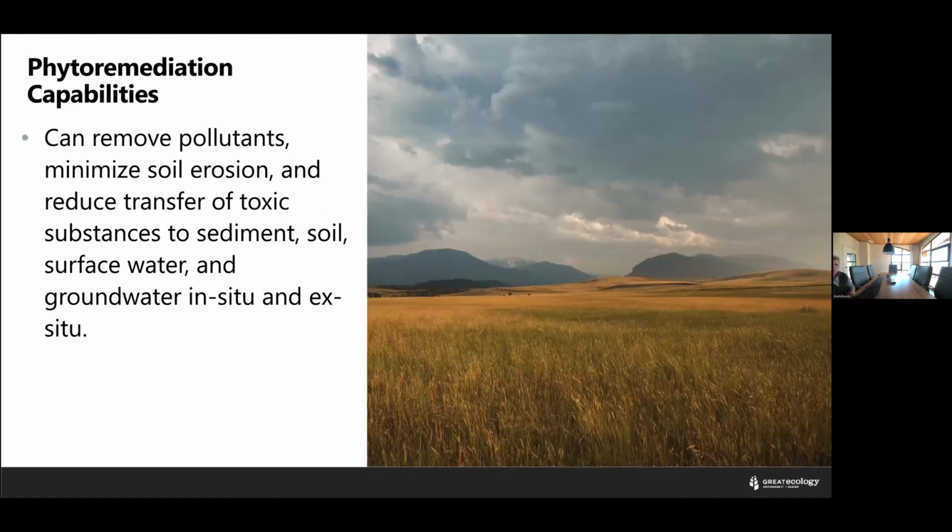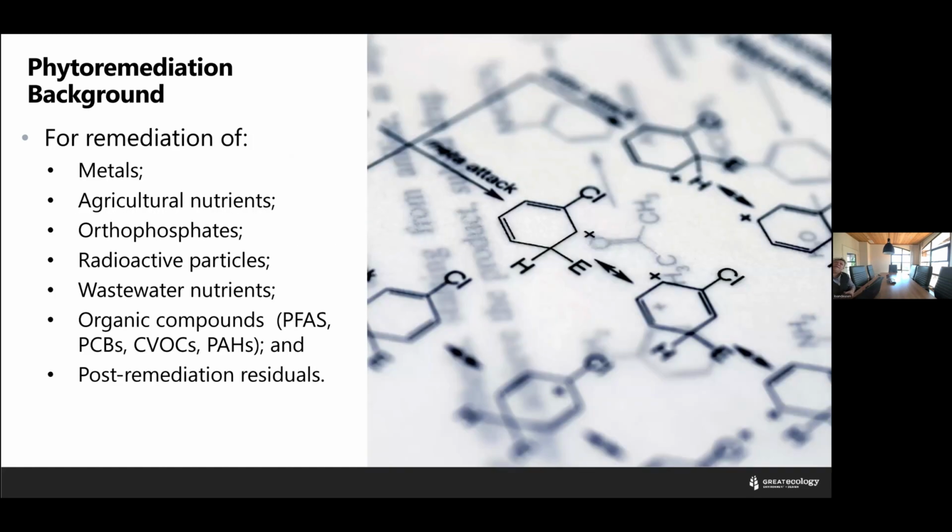So what are the capabilities of phytoremediation? Because you're probably asking, how can plants do this? But this has been very well documented in over 30,000 different papers, how they can remove different pollutants, minimize soil erosion, and reduce transfer of toxic substances into the sediments, soils, surface water, and groundwater, in both in situ and ex situ applications. So what can they work on?